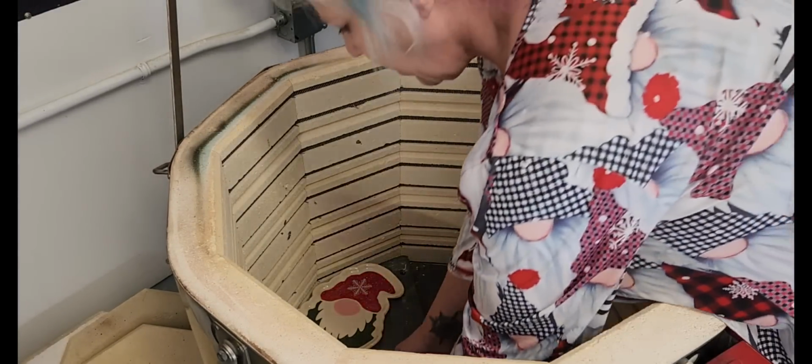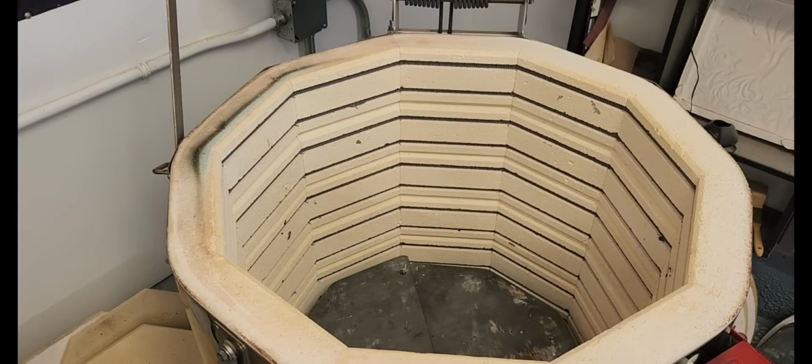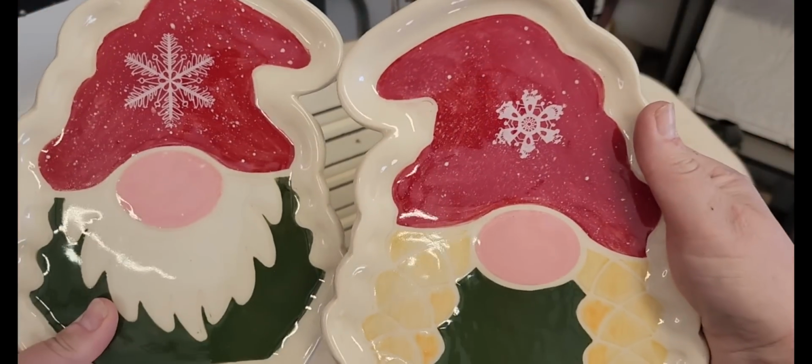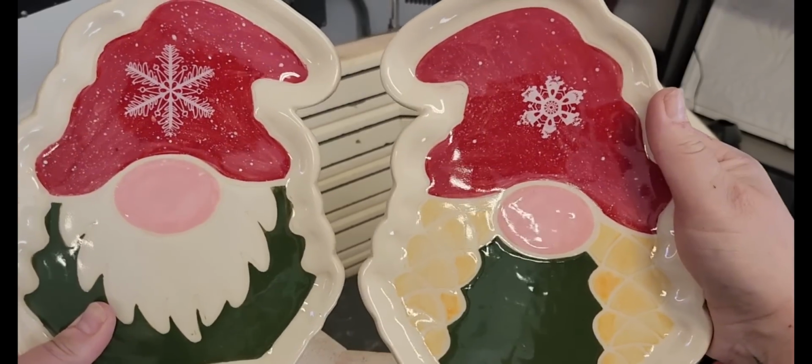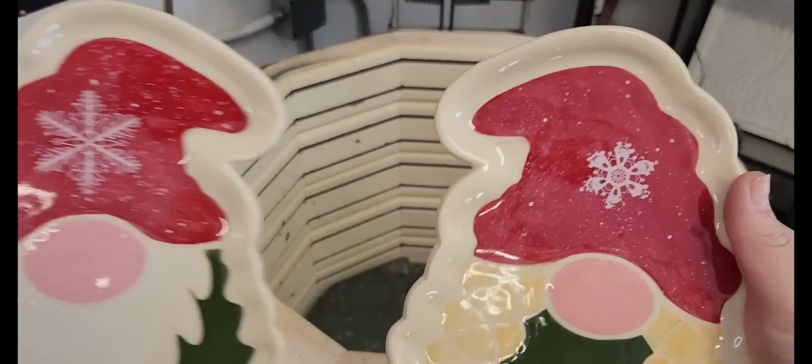And then these are the gnomes that I refired. I've had to refire both of them because these ones didn't have enough clear on their nose. It didn't melt right, but they are absolutely perfect now. Aren't they cute? Just kissable cute.